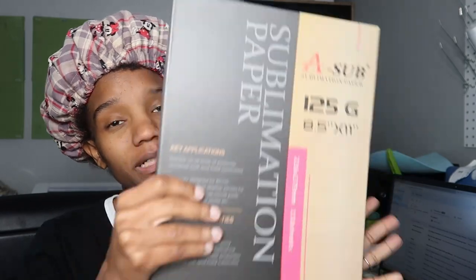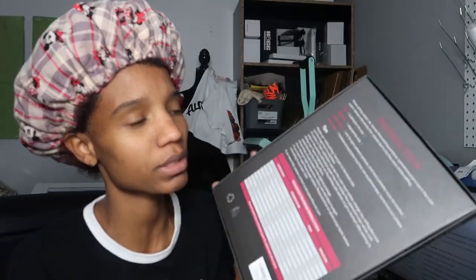So we are done with the design. It did take a little minute, I'll say about 30 minutes, and it took too long, but we are done, you guys. I'm going to print it out using the A-Sub paper. This is the sublimation paper that I am using in my 4700 that I did convert to sublimation.